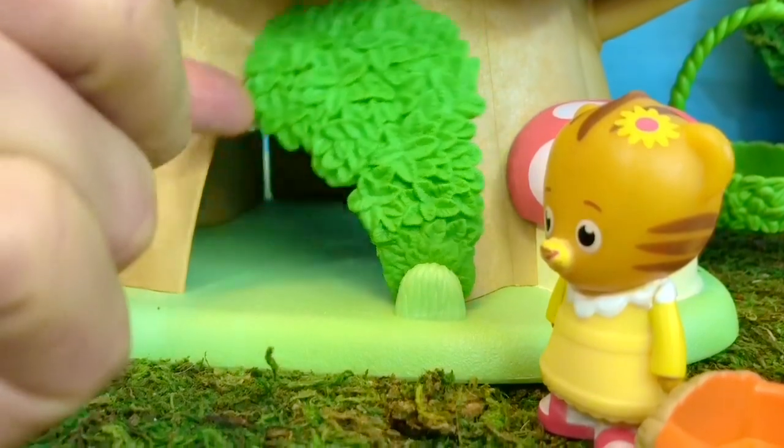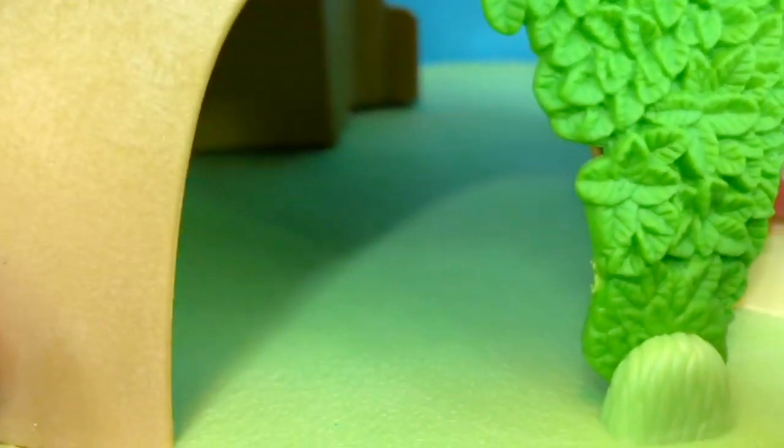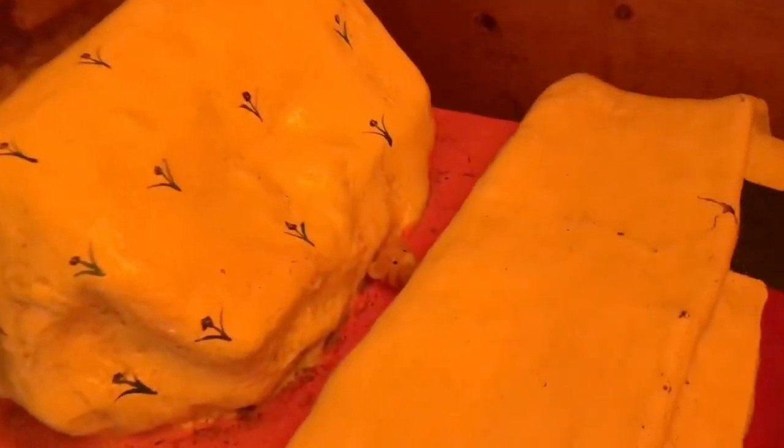Margaret wants to have a look inside the tree. Here's a secret door we can move aside. Let's go in. And we've come across another little house too, with a bright yellow door. Another set of stairs will take us to the second floor, where there's a bed. Is anybody in the bed? It's Dad Tiger.